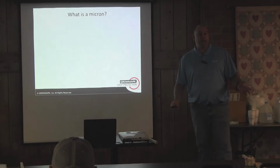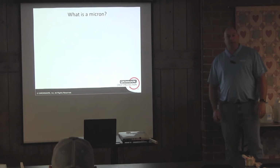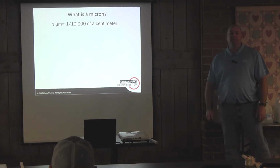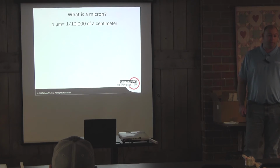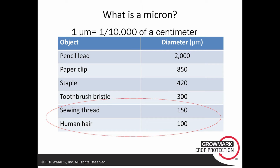So the first thing we need to ask is microns. We measure spray droplets in microns. So what is a micron? How small is a micron? A micron is 1/10,000th of a centimeter. So pretty small. We're going to need a microscope to see it. So here are some different things that we have measured in microns to get an idea of what it is. A hair is 100 microns. So we think about that. A hair is pretty thin. Sewing thread's pretty thin. Toothbrush bristle, staple, etc.